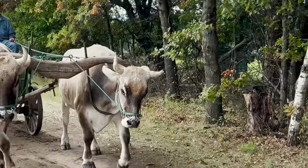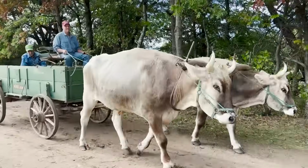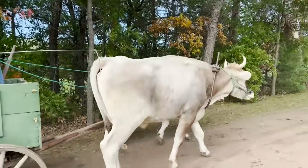Brown Swiss? Yep, 5-year-old Brown Swiss. Nice. They're just so pretty. They're gorgeous. Thank you. You're welcome.